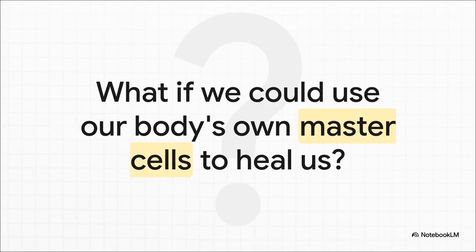Just think about this for a second. What if we could repair a heart after a heart attack, or maybe even reverse paralysis, by growing brand new, perfectly matched replacement parts from our own biological blueprint? Now, this might sound like something straight out of science fiction, but it's not. It's the very real promise of a field that's built on these amazing master cells.